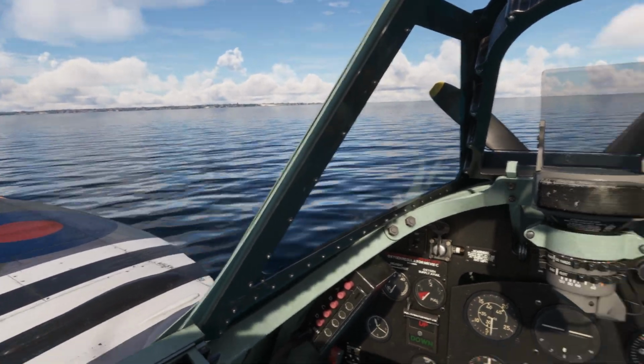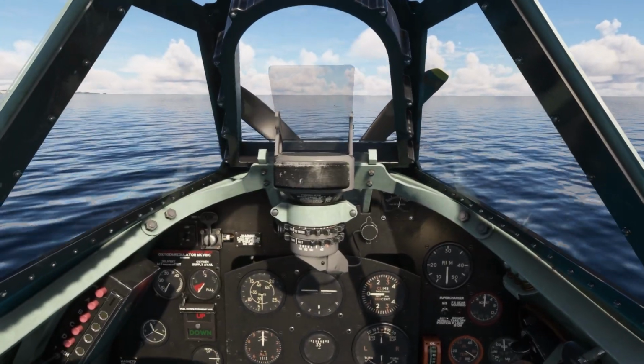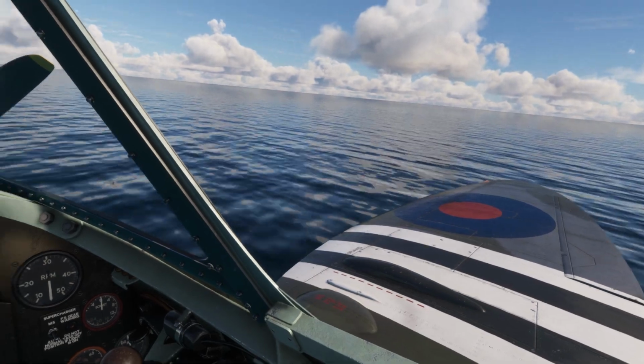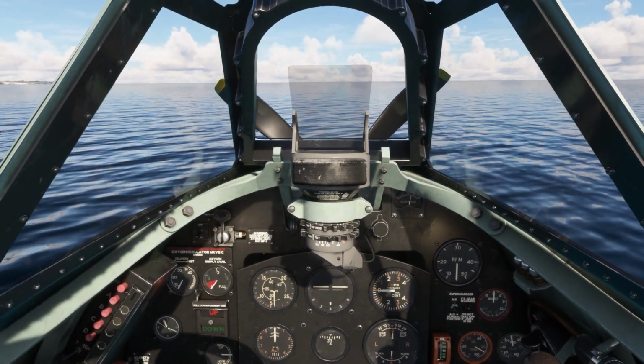Well, I guess we've got to wait another 75 years until the Coast Guard comes and picks us up. Or we'll just sink to the bottom of the English Channel, along with the other Spitfires. Oh well. Hey-ho. It was nice flying while it lasted.